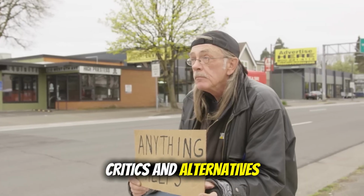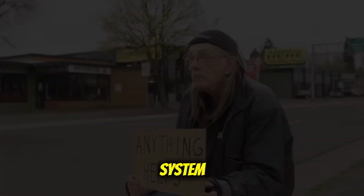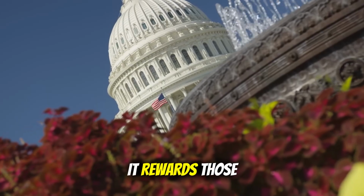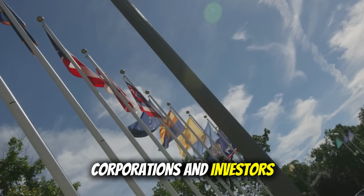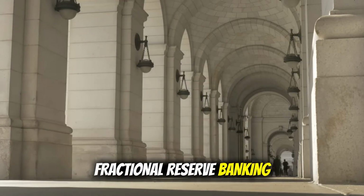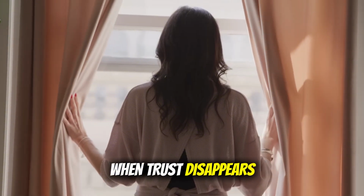Critics and alternatives: can we do better? Many economists have long criticized this system for being unstable and unequal. They argue that it rewards those closest to the source of new money, banks, corporations, and investors, while leaving others behind. Critics say fractional reserve banking encourages speculation, inflates asset bubbles, and amplifies crashes when trust disappears.